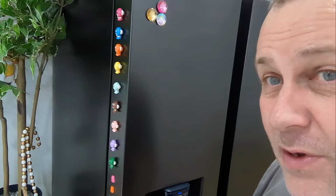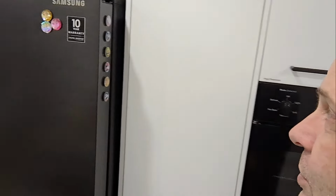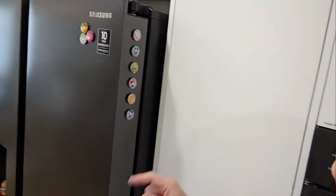Now I'm just noticing behind me the M&Ms. Oh, my new gummies, Dyan's M&Ms. I got them from Shein. It was so cheap. Is there anything on the other side? Oh, and of course you've got your Disney magnets on the other side. That was from Woolworths.